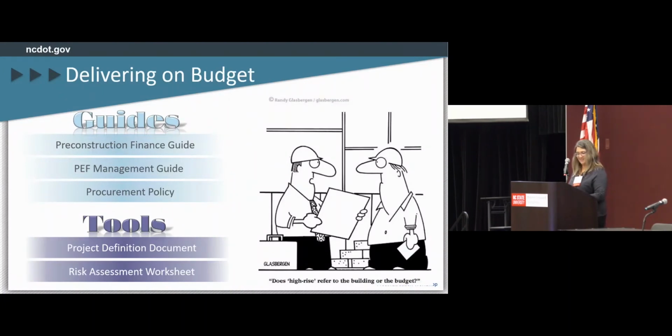All right, delivering on budget. Accurate estimates provide realistic costs for our budgeting purposes. And we talked a little bit about the PE projections and then our right-of-way utility and our construction estimates that have been so critical. And by working together to stay within budget, we really help to reduce the funding and scheduling uncertainty with our programs, and obviously that helps us to stabilize our program.